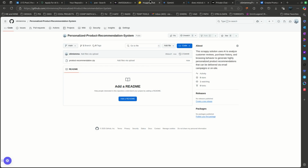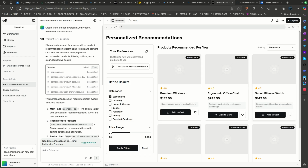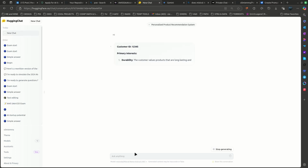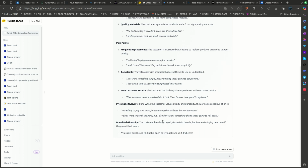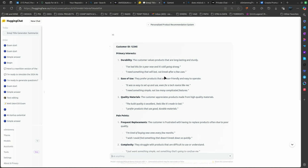Okay, so let's test our bot. This would give us our front end very easily. This could give us our logic, do a few things, and you have a product. So let's test this. First of all, hi. Just by saying hi, you know all these things. This is Mistral. Oh wow. We need to feed it data like customer search history.